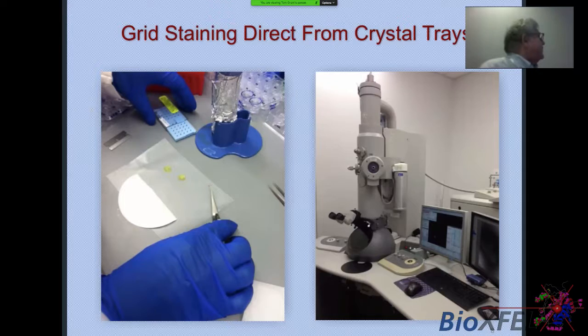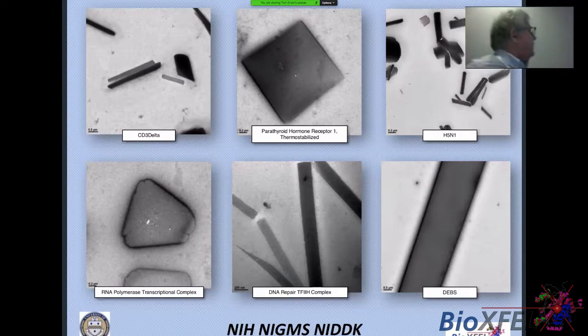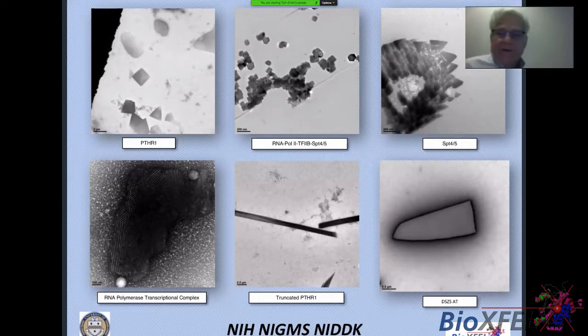And what happens basically is that an electron microscope grid is dipped into a drop of crystals and then rapidly stained and looked at in the electron microscope. It's a quick process. And here are some pictures of crystals, just to show you that the lattices are quite visible. Here's another group. Some of them are better than others. And they're all small. Okay? We're looking at real nanocrystal sized objects here. I can't always read these even up close, but they're tiny distances.